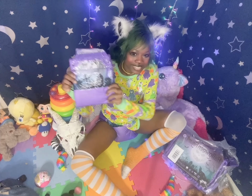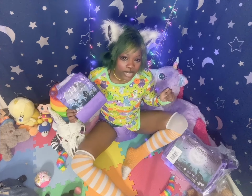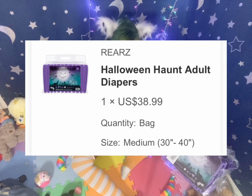Anyway, let's get into these diapers here. They are a pack of 13. I don't know the price because they were sent to me as a gift, but I will find out and I'll put the price up here somewhere.